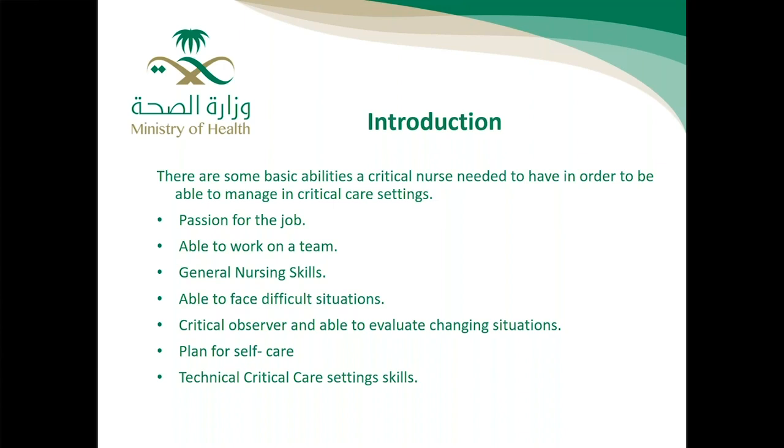Number 3 is the general nursing skills. You are already here in this course, which means you already have your basic nursing skills from your basic studies, the bachelor degree or diploma degree. So you are equipped with the fundamentals of nursing, and you just need to upgrade yourself from being a general nurse to go further in your career, so you will be able to manage critical situations.